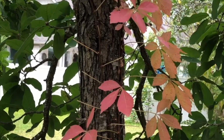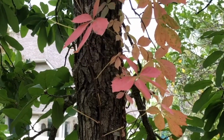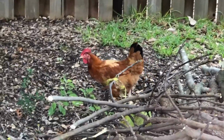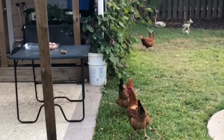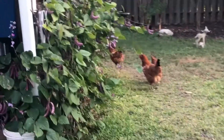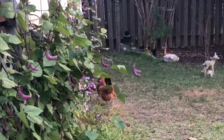It is the year 2020. The COVID-19 pandemic has devastated the whole world. To prevent food shortage, we decided to raise chickens.